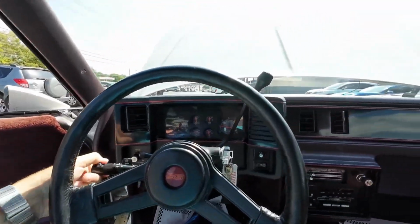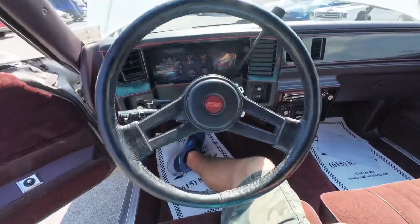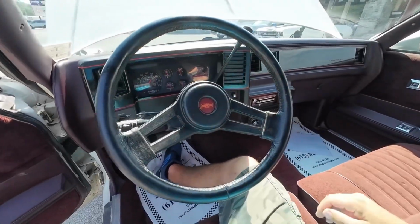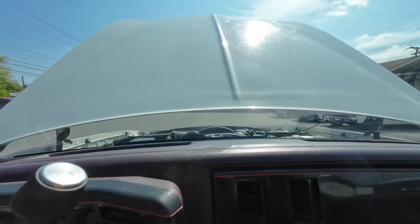Wipers do work on this one. Tilt column, and do you think the horn works? Let's go ahead and try it out. Wow, that thing's loud. Yeah, it works good. Let's hit the road, see how she runs and drives.